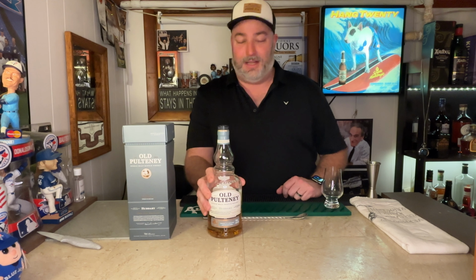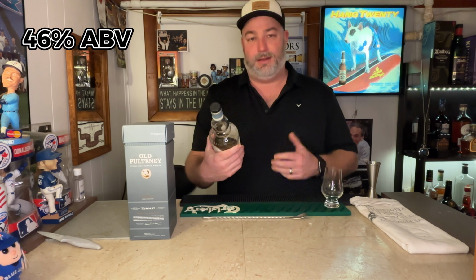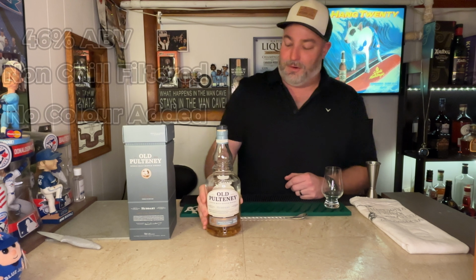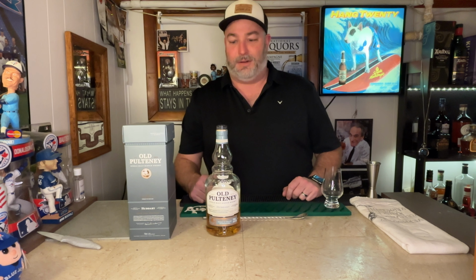As far as the contents of the bottle, the Old Pulteney Huddart comes in at 46% ABV, non-chill filtered, and no color added to my knowledge. So good stats overall. It sits right in that core range, like I said, and it's a step up from the 12-year-old in that regard.